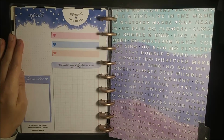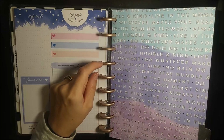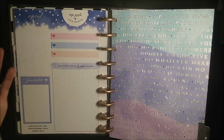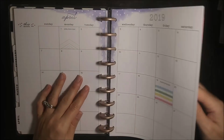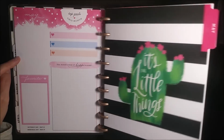So I didn't love the color, didn't love the discs. I definitely wanted to change those. And I probably would have gotten a different color disc. I love this disc color, but this is the only one they had. So I do love the disc color, but it doesn't match the planner perfectly, but that's okay. This is May, and I don't mind this being on the divider. I just don't like it as the cover, and Killian's going to come talk to us.